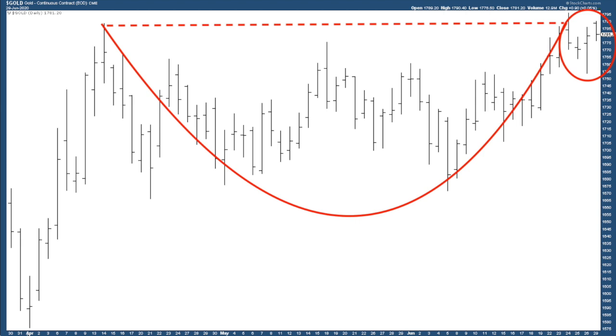What we're going to look at next is a cup and handle pattern that's playing out over a few months. This is since early April, and you can quite easily make the argument that a cup and handle pattern is starting to take shape now. There's the rim, the dotted line at the rim. That was the rim at about 1790. We first went to 1790 in mid-April, then we had a bit of a sell-off, and now we retested that level about a week ago, and now a sort of handle is forming.